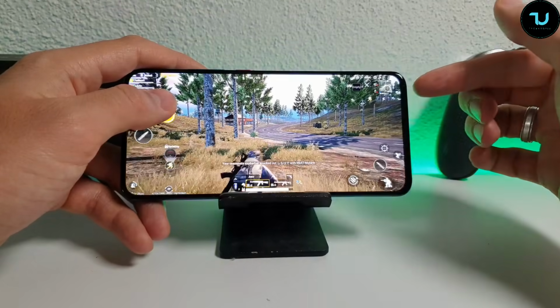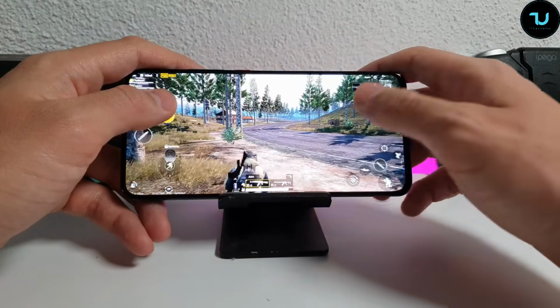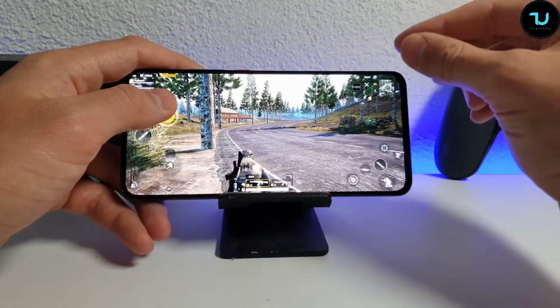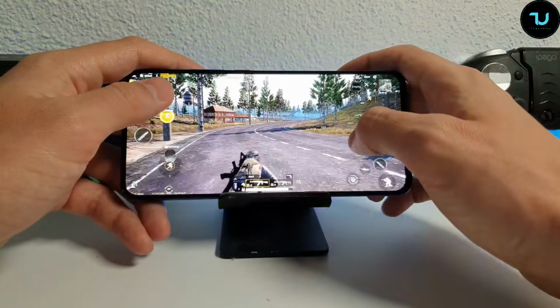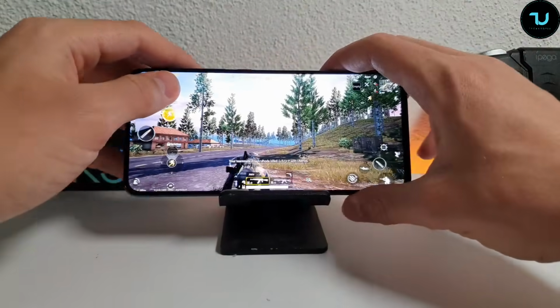Beautiful. Just also a high-res audio chip there. Amazing sound chip inside the Redmi K30 Pro. It has a single speaker, but it's so loud and so clean. Great audio quality from that. So many different things.